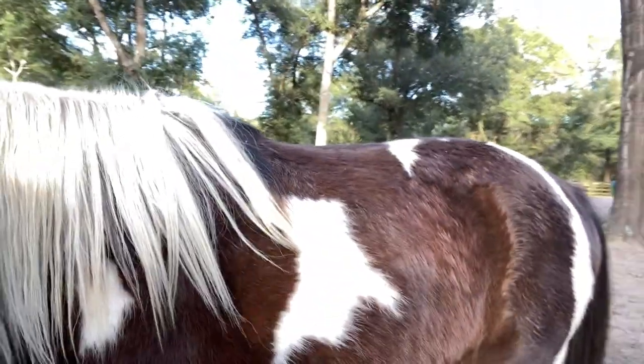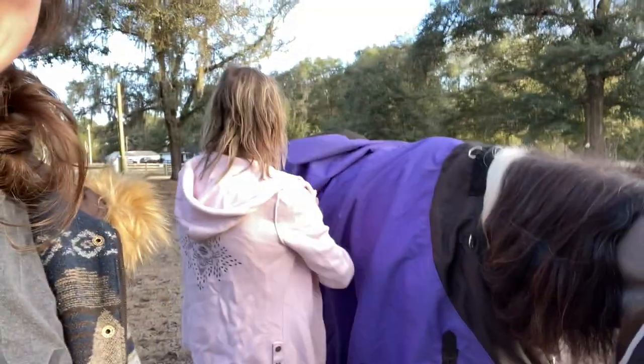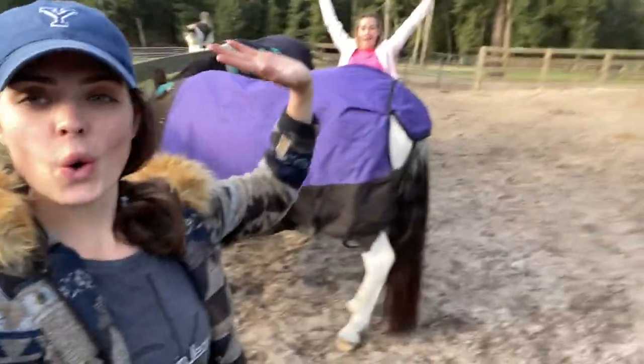No, wait here, Sassy. Look at Sassy's coat as if she needs a blanket. Yeah, she is. She's like, I have my coat on, but her mama loves for us to blanket her. So we're gonna make sure you're blanketed. Look at this mane, gorgeous. Fabulous, darling, fabulous. We got the horses blanketed, whoop, whoop.